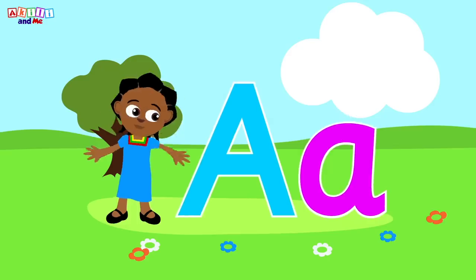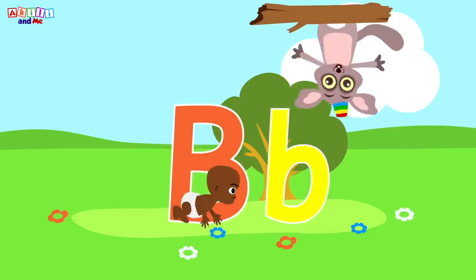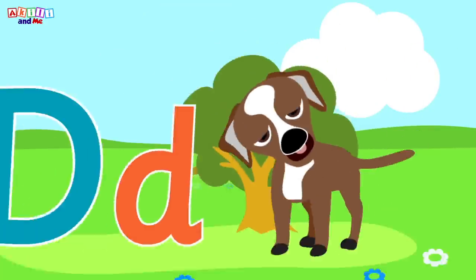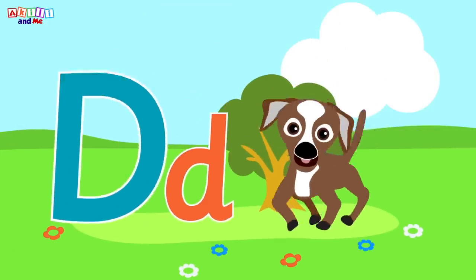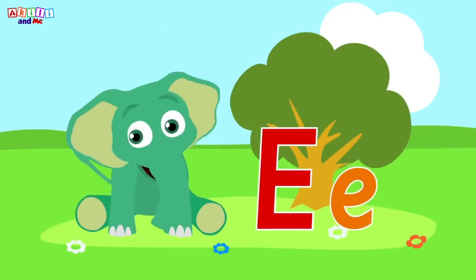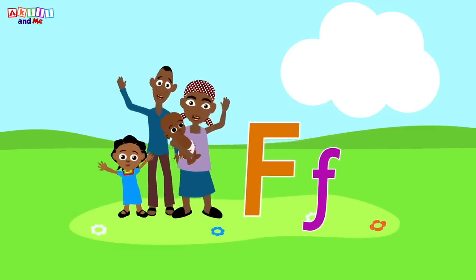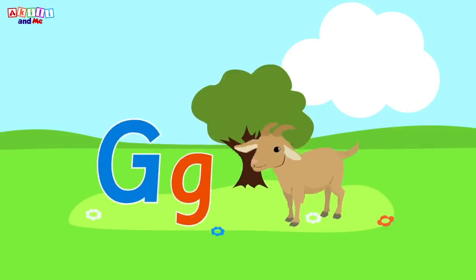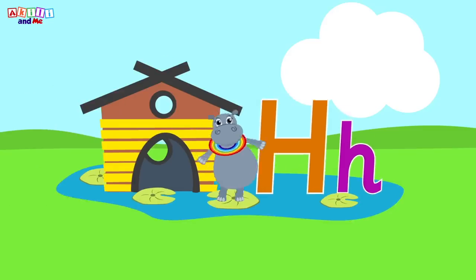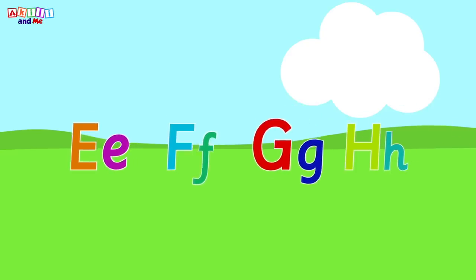A is for Akili, Akili. B is for baby, bush baby. C is for cat, cat. D is for dance, dance like a dog. A, B, C, D. The next one is E. E is for elephant, look at all the elephants. F is for family, family. G is for goat, goat. H is for house, happy hippo's house. E, F, G, H, the alphabet is really great.